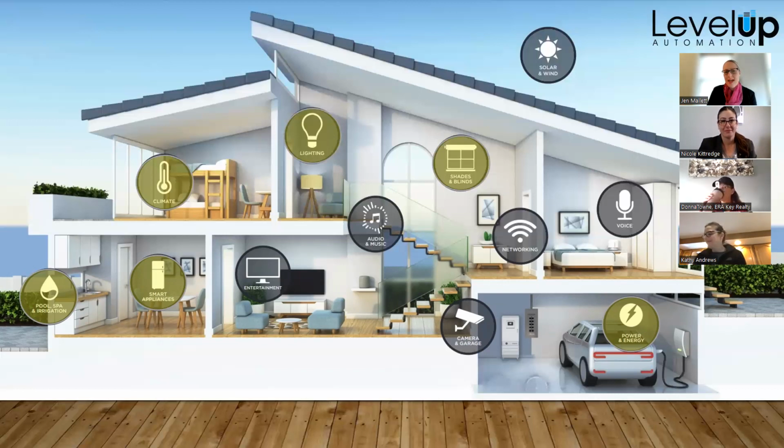But really, when we look at energy independence and smart appliances, we're going to talk a little bit about monitoring and when to use your appliances at the right time of day, so that you're going to be able to keep more money in your pocket.